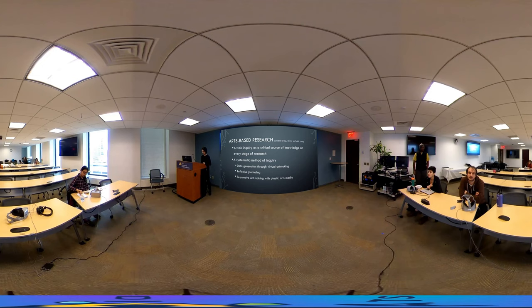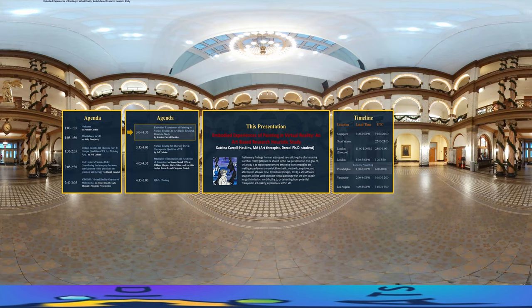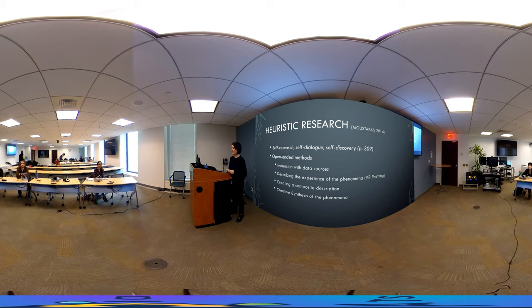And along with this, I also used some elements of heuristic research. This was a self-study, participant of one, myself, so this is very preliminary work. Using very open-ended methods of research. And I'll share a bit about my process of using a specific approach called creative synthesis to really unite the findings that came out of my research and to capture this phenomena of virtual painting.